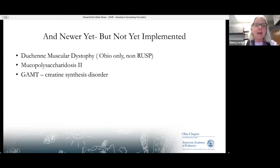Our newest, and we're going to talk about this a little bit, is Duchenne muscular dystrophy, and Ohio will be the first state to do this statewide, and it is not yet on the RUSP. MPS II, or Hunter disease, happens in boys. It looks like Hurler, but it's not. And then GAMT is a very rare creatine synthesis disorder that's actually hard to diagnose. And those, the lab will be working on adding those soon. They're not live yet.